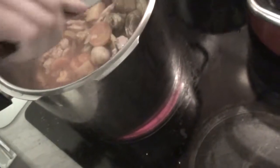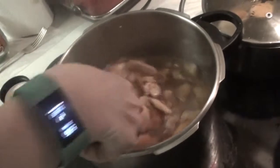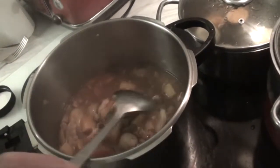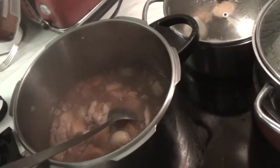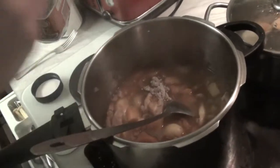Creamy. And the spring potatoes, and the chicken's fallen too, so it's perfect. Perfect consistency. You just need to boil off some of that water, really. I guess adding this gravy is going to help. It's going to thicken it up a little bit. And just a tad more there.